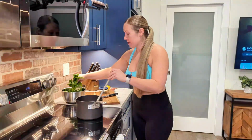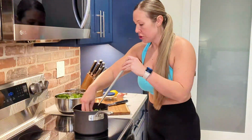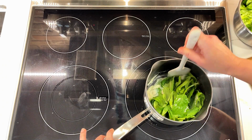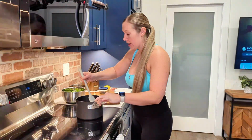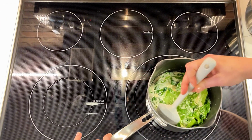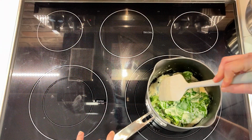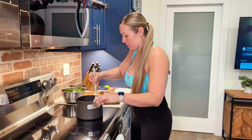So I'm not gonna add all of this at once. I'm gonna add it in increments and just give that spinach a little bit of time to wilt down. This is approximately 10 ounces of baby spinach, but you can totally make this recipe your own. If you want more spinach, if you want less, you can adjust that. But 10 ounces is what I'm going with. And just for timing purposes for you guys, it took about 5 to 7 minutes to reduce down that heavy cream with my stovetop set to number 4. So just going with a medium heat here.